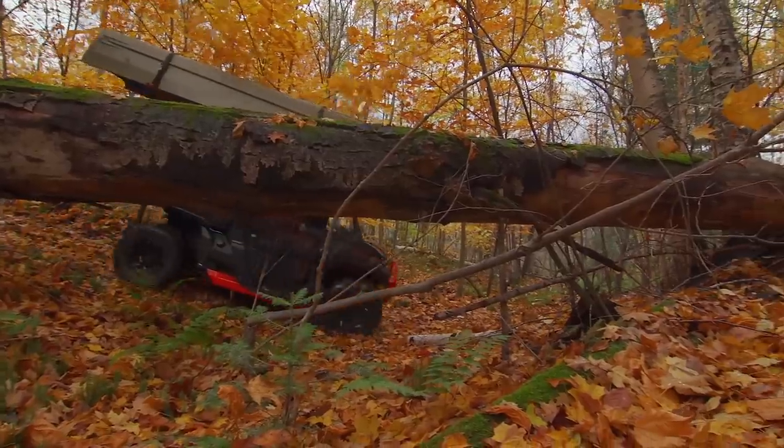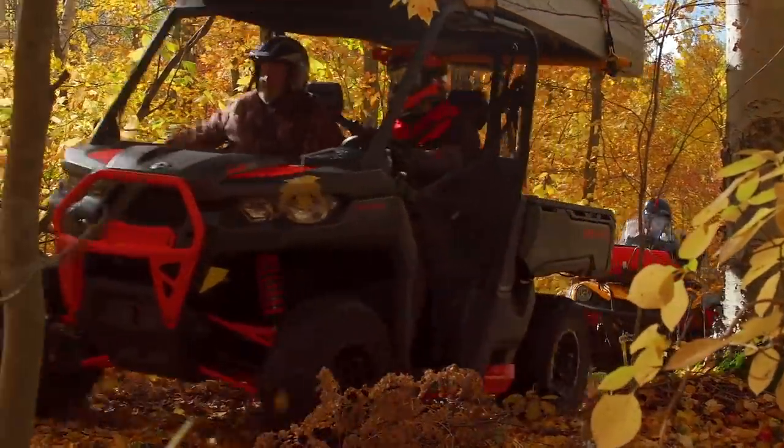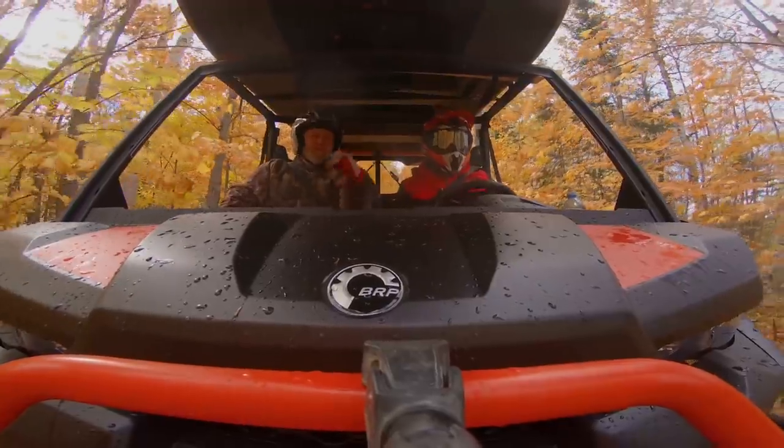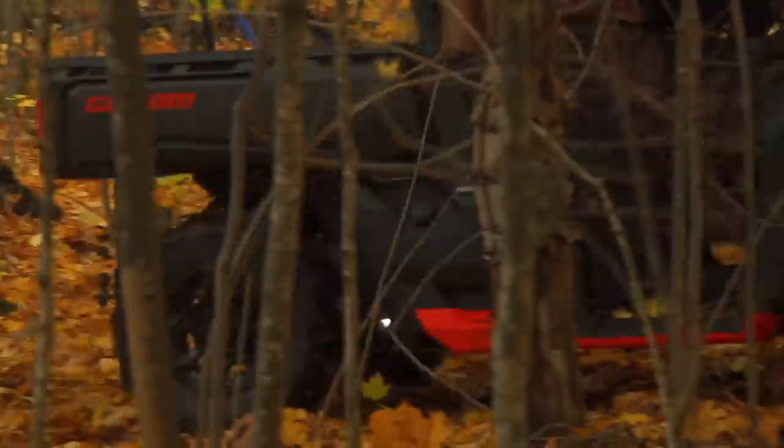Driving an ATV or UTV with a boat or a canoe on top is a whole different ballgame. It raises your center of gravity. When you tilt going through things, you need a lot more space between the trees to get through than you do without. So it's a whole different thing running with something on top.